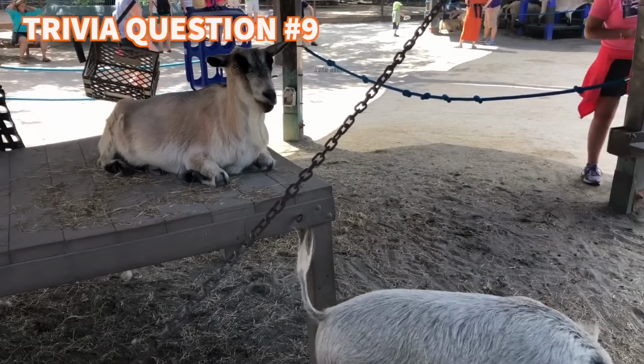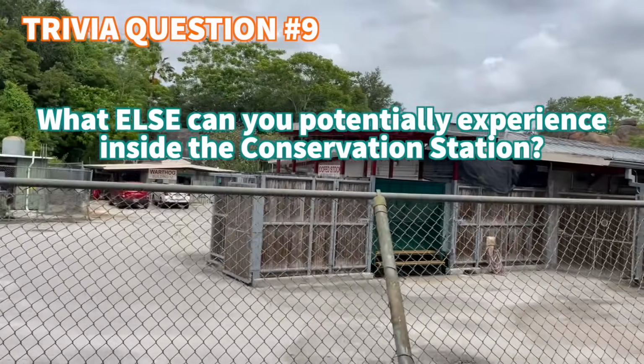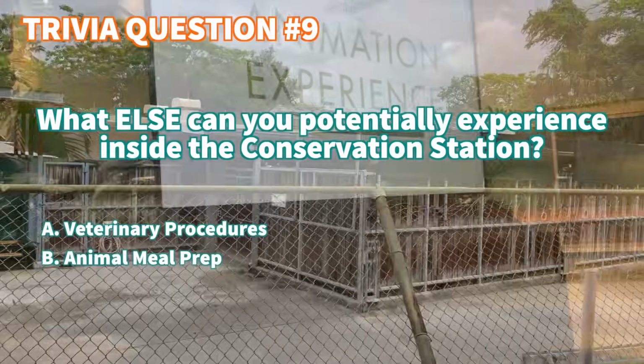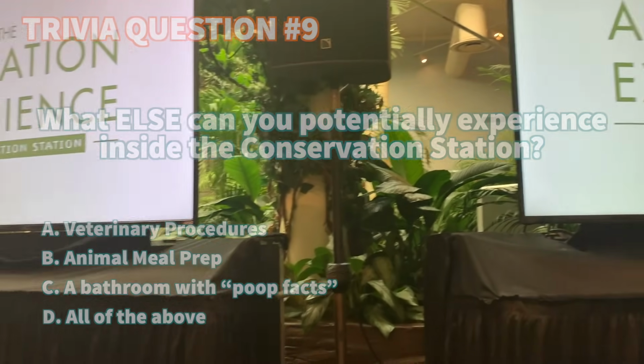Trivia question number 9. What else can you potentially experience inside the conservation station? A, veterinary procedures, B, animal meal prep, C, a bathroom with poop facts, or D, all of the above?